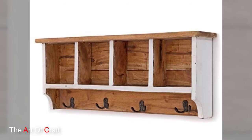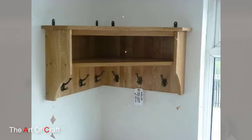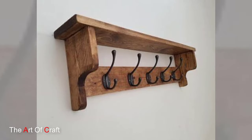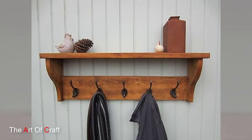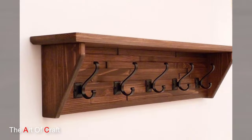Number 2. Reclaimed wood and industrial pipes. Combine rustic charm with an industrial edge by crafting coat hooks from reclaimed wood and metal pipes. Mount the pipes horizontally on a wooden plank to create a unique and visually interesting coat hook rack. This design adds character and warmth to your space.